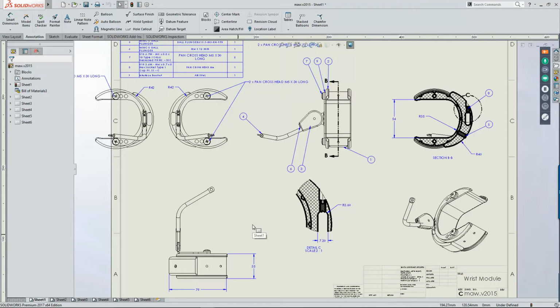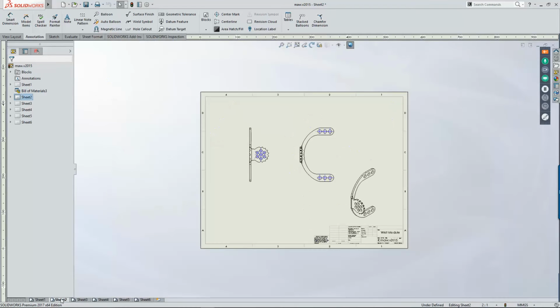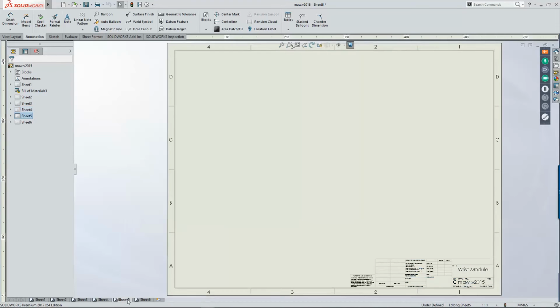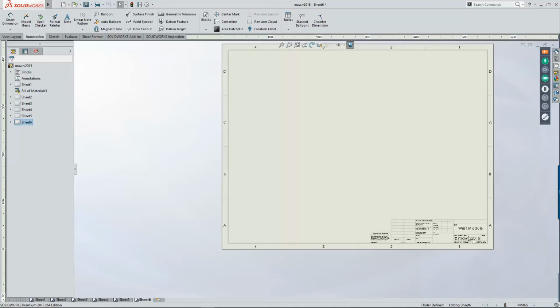is C-size title block, but without the SolidWorks logo. Same on Sheet 2, Sheet 3 and Sheet 4, however, have been untouched. And then Sheet 5 and Sheet 6, as you can see, do have that logo missing. So that's a really great way to change your sheet templates en masse in a very large tabular type of drawing like this. Really simple stuff.